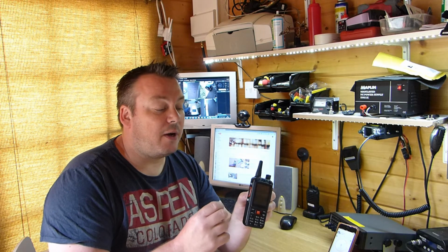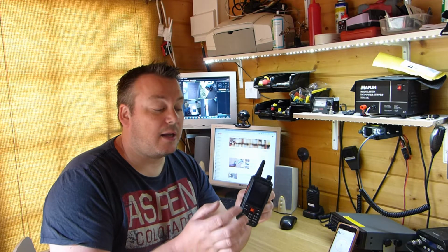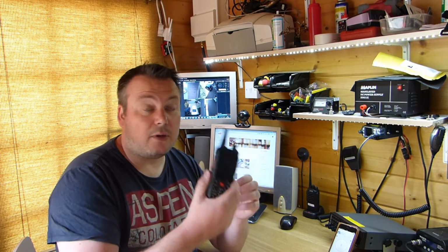Now from what I can tell so far, there's no way of being able to remap those. So that camera button will always activate the camera. The SOS button isn't at this stage connected to anything. However, my understanding, from reading a forum not so long back, is that you can actually remap the SOS to something else. Maybe you can with the camera as well, I'm not entirely sure. But at the moment, SOS just does nothing. Camera loads up the camera.